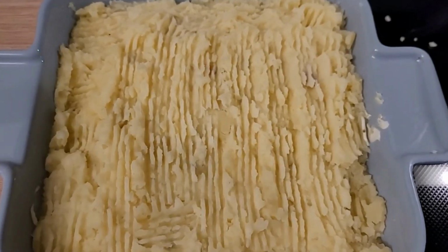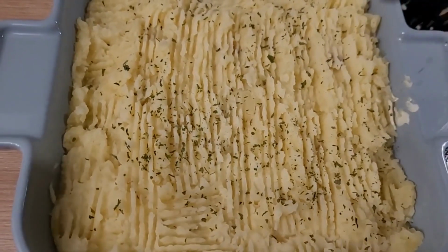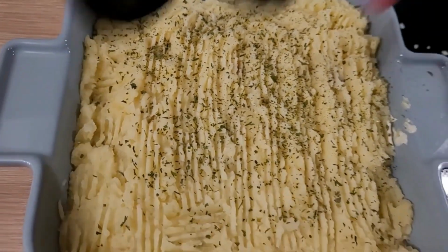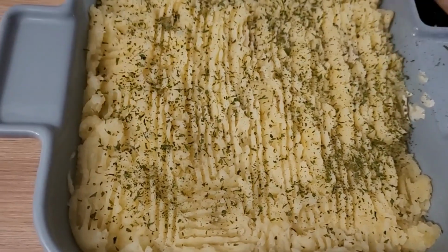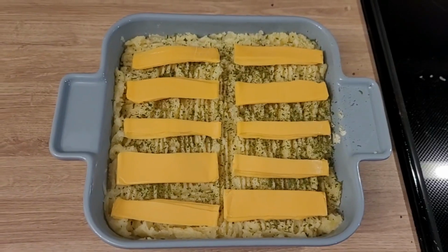I'm going to top this with a little bit of my parsley, so that's fun for a garnish on potatoes. And I think I might add the tiniest bit of cheese on top now that I have cheese. Looks good. This is ready to go in the oven.